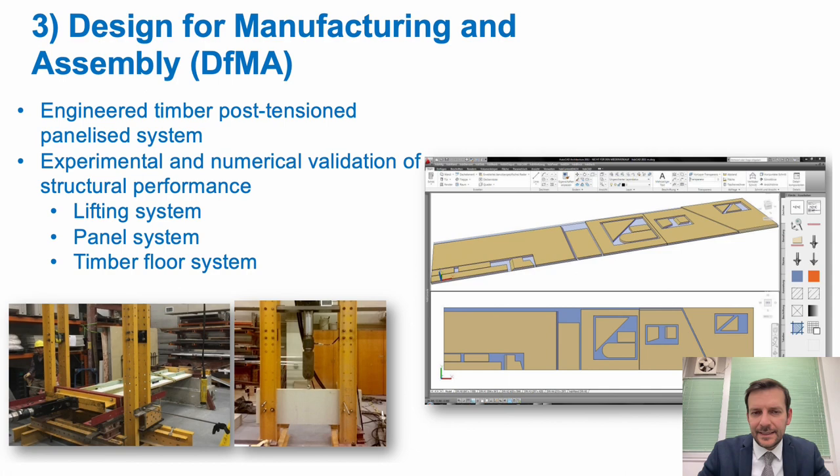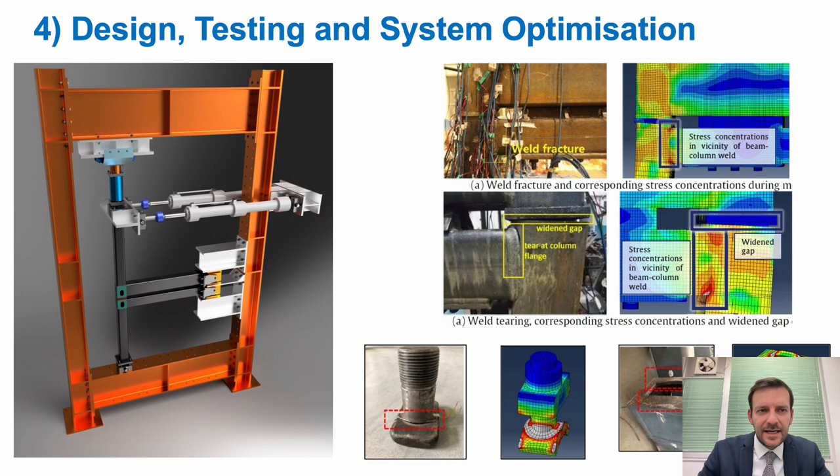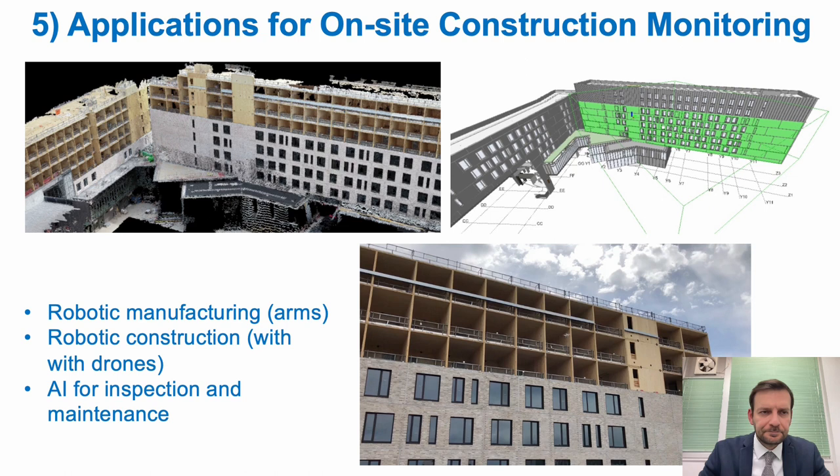Of course, we go through the design testing and system optimization. So we have a heavy structures lab and we fully utilize that by testing those connections or panels or 3D volumetrics or slabs of prefabricated modular systems. And of course, we're also trying to use that in terms of applications for on-site construction monitoring.